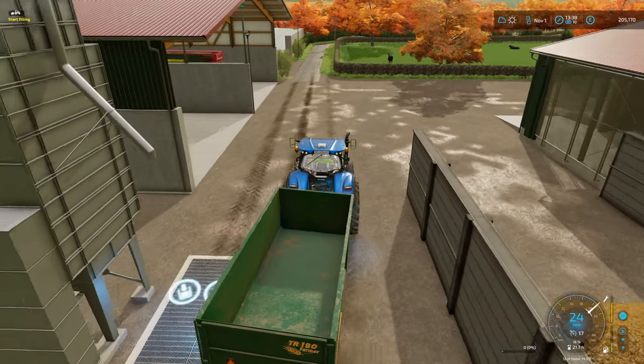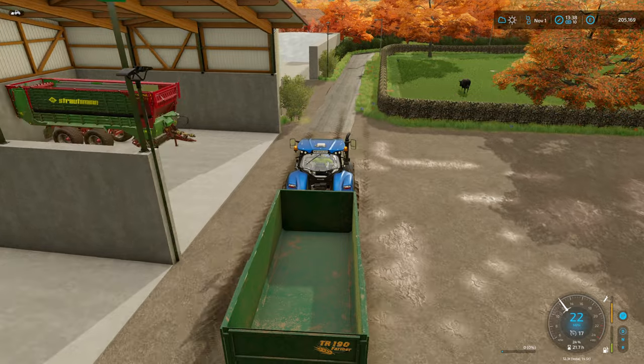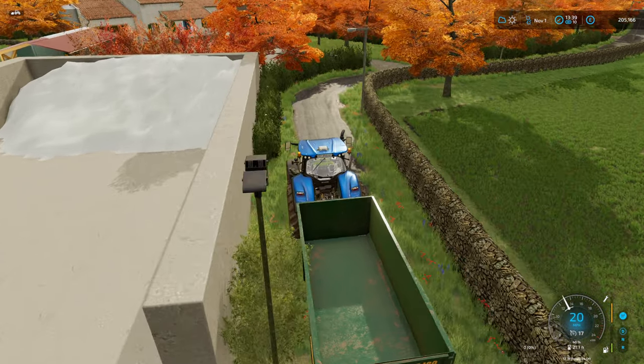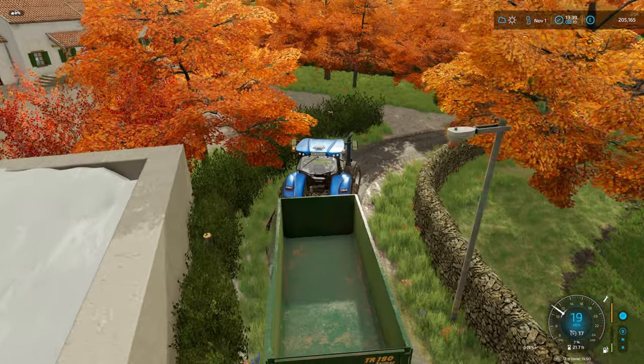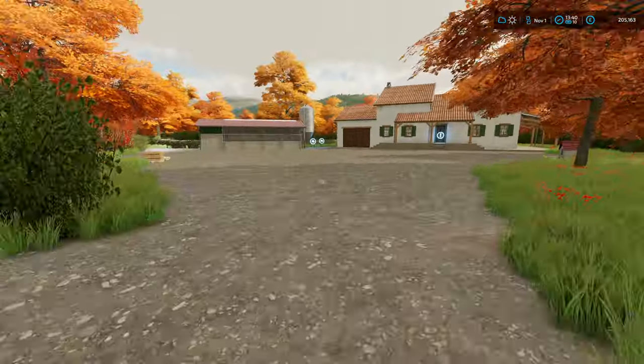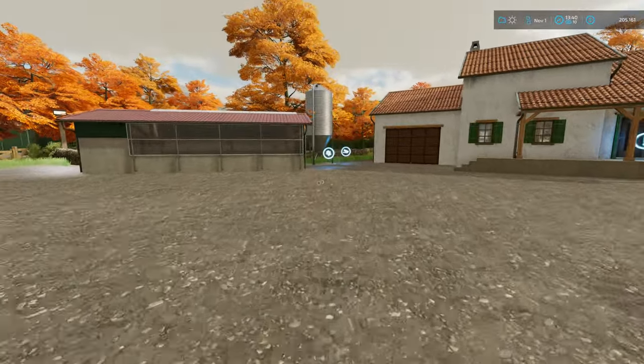Now, when I brought cows over from the old save, I also brought my chickens. And I tried to balance a bit of that feed out with what we put in there. I don't know why I'd go over here.